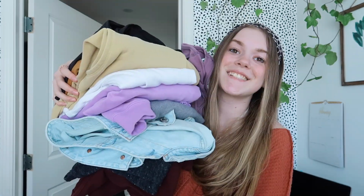Okay, so now that everything is organized and I know what I want to list on Poshmark, I am actually gonna take some pictures and list stuff. So here's everything that I'm gonna be posting today on Poshmark. I have a bunch of items.